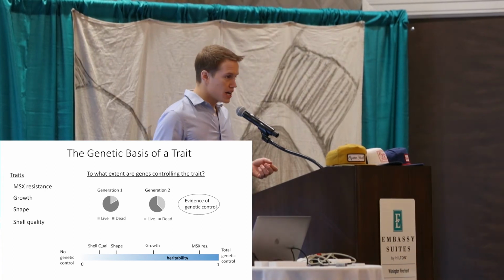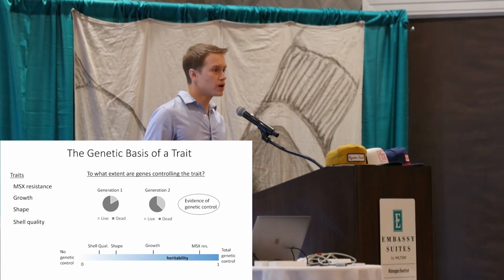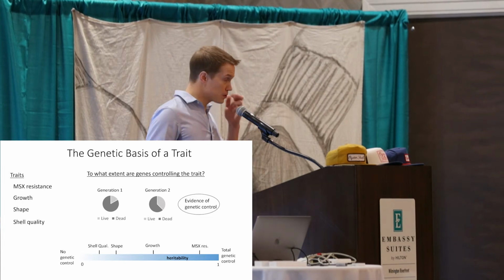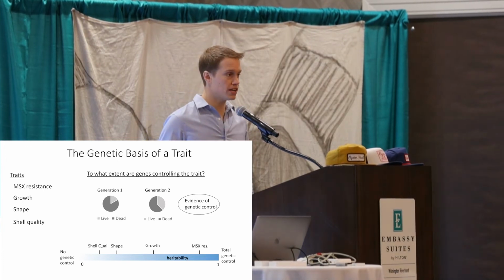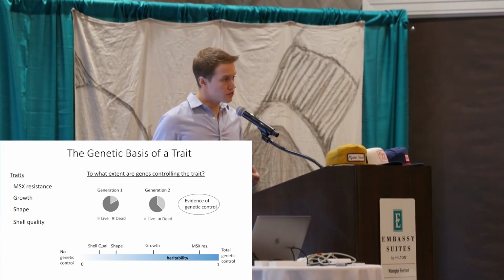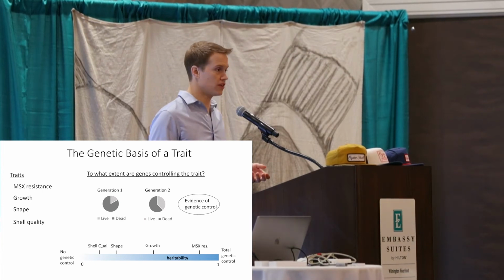And when I'm talking about genetic basis, what I'm saying is, to what extent are genes controlling the trait? The expression of a trait could be controlled by genes or not. So take, for example, here's a population of oysters. The trait we're looking at is survival, and in generation 1, we see many oysters die. We take those survivors, we breed them, and in generation 2, we see higher survival.